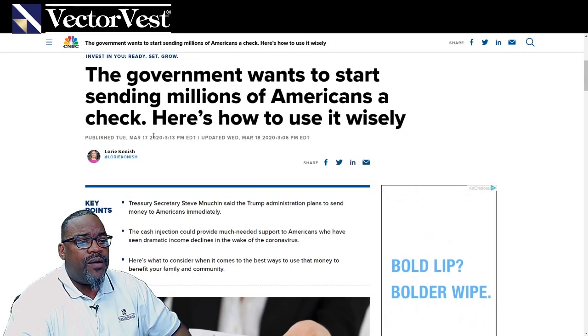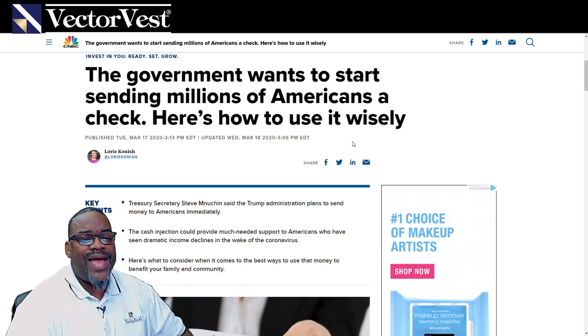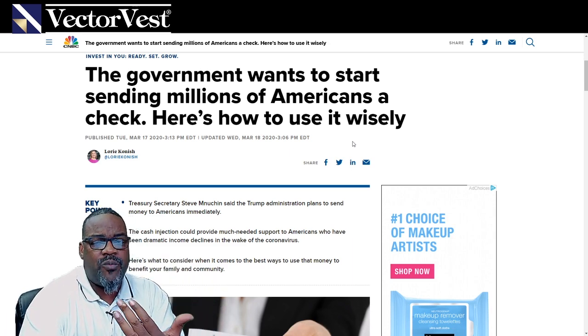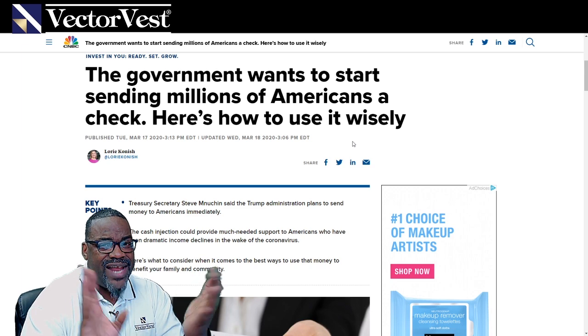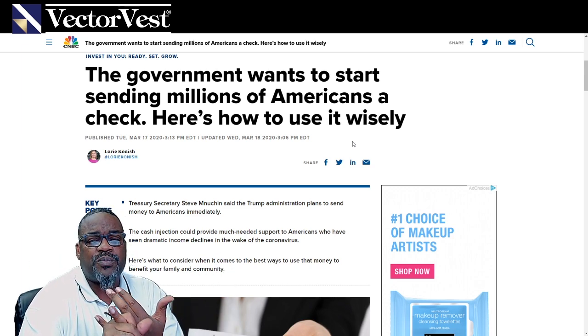What else? Trump. The government wants to start sending millions of Americans a check. Here's how to use it wisely. So the government is thinking about sending out checks to everyone who pays taxes. And right now, the numbers I see are $1,000 per adult, $500 per child.